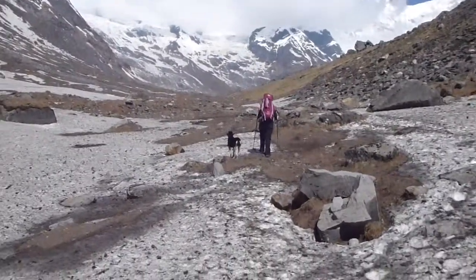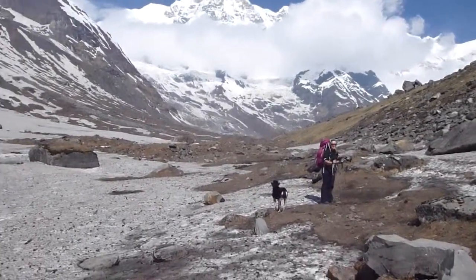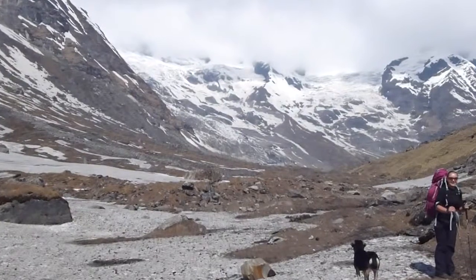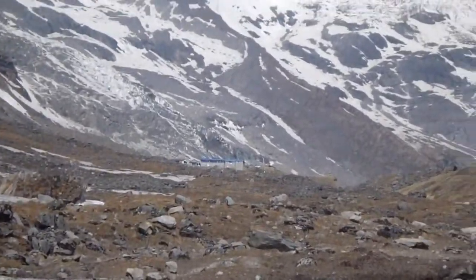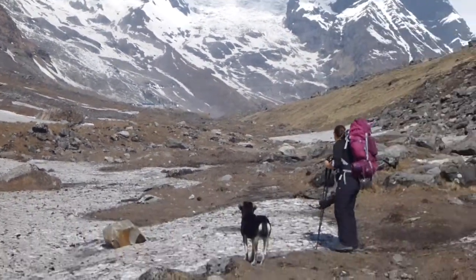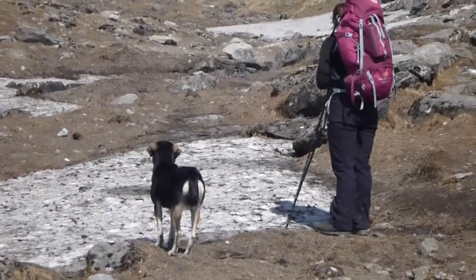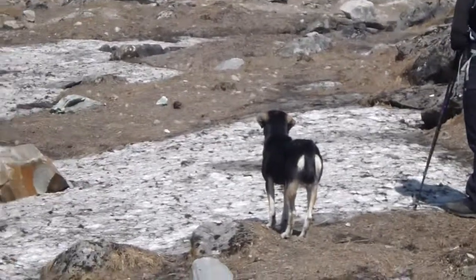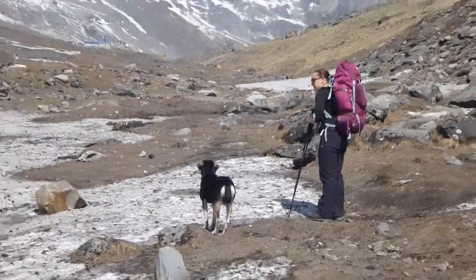Well, we're crossing another glacier, heading to Annapurna Base Camp. Lodges are up here in the distance. It's quite deceiving, and we picked up a little friend, a little dog that's come to greet us. Lots of these types of dogs around here tend to follow you.